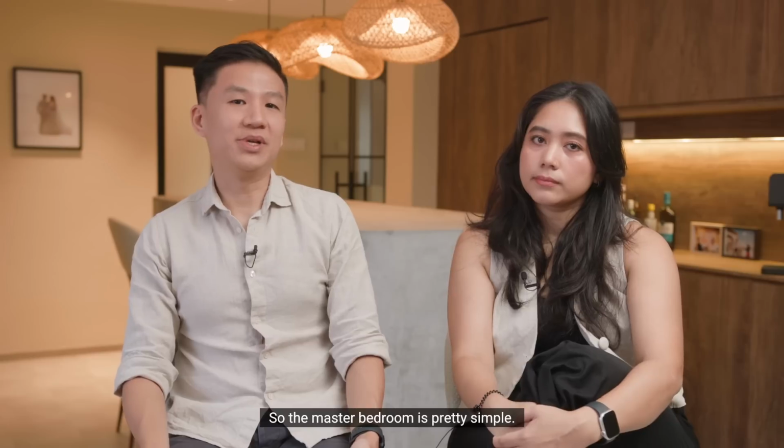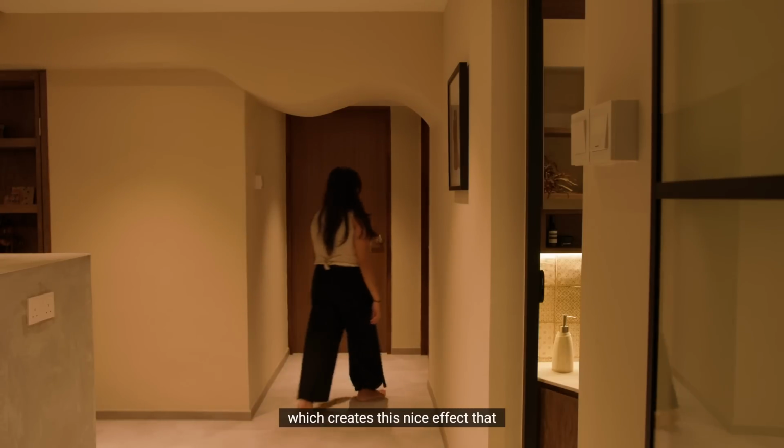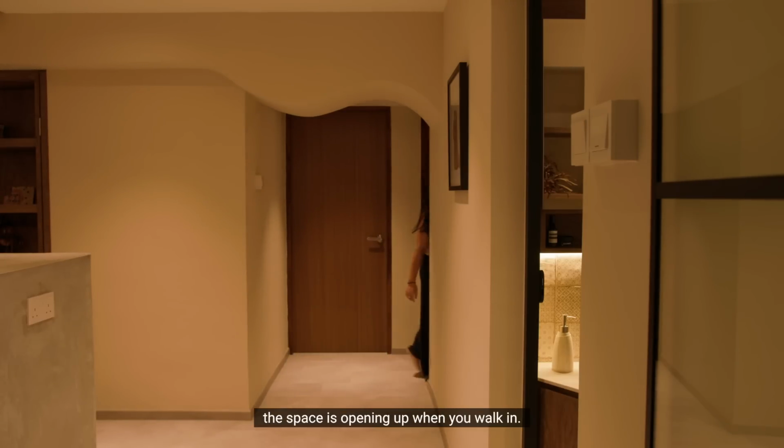So the master bedroom is pretty simple. One of the highlights is the lowered ceiling by the door, which creates this nice effect that the space is opening up when you walk in.